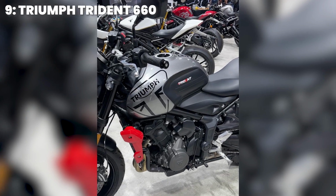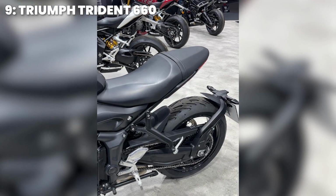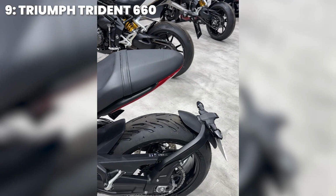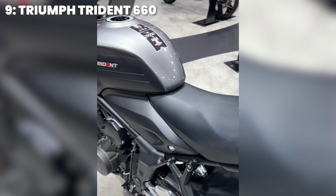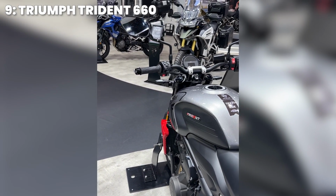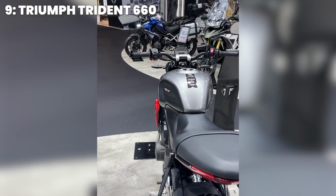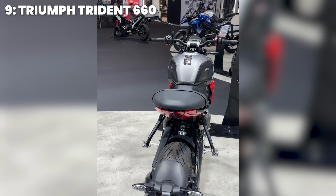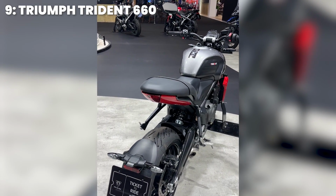Triumph is using one of their signature inline 3-cylinder engines with 80 horsepower and 64 Nm of torque at 6,250 RPM. The Trident is a little more user-friendly than the MT with a more laid-back torque delivery. It eases you into its power with a smooth roll-on, but if you want to rev it hard, the power kicks in around the 8K mark and has noticeably more pull in the high end than its chief rival. The Trident also manages to pack in almost every bell and whistle you can think of, with rider modes, switchable traction control, preload adjustable Showa suspension with responsive Nissin brakes and ride-by-wire technology.